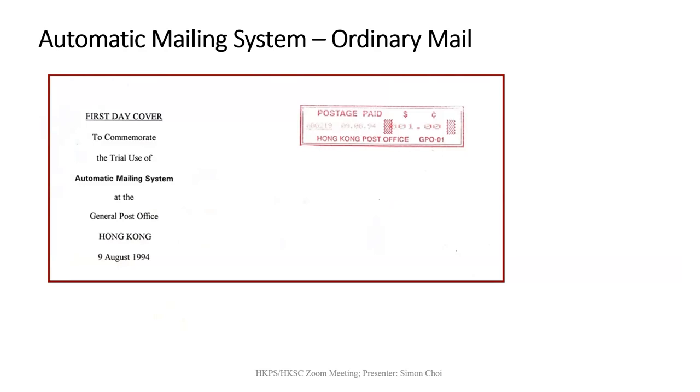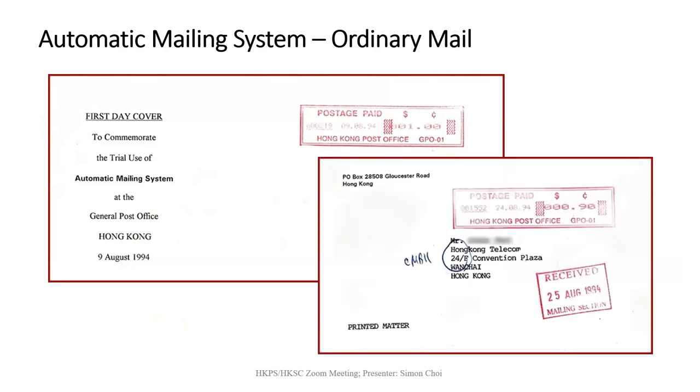And I went to mail some more items 2 weeks afterwards. And this one is on the 24th of August, around 2 weeks from the first trial. And you can see the serial number is 1,500 something. Okay. And I have no record of when it was phased out. I suppose it's not very long living, I think only about a few months. It clearly wasn't a reliable machine. Yes. Okay, that's all for me. Thank you for listening.